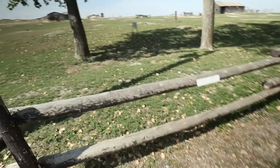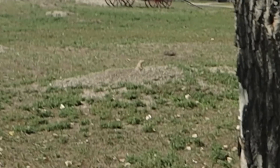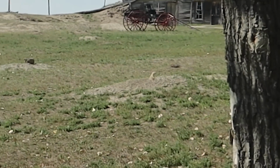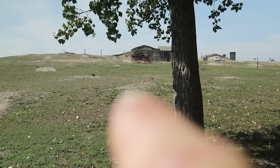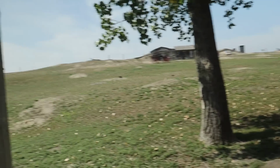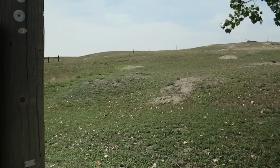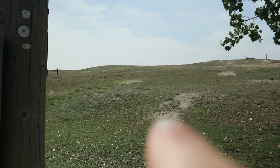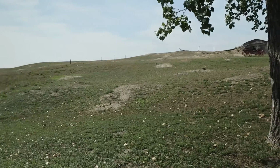This one right here, he's the one making all the noise. Oh, yeah. Let's see, the prairie dog is right there. And the one right there is also making a noise. And then this one right here is making a noise. I wish I could zoom in more, but I can't.